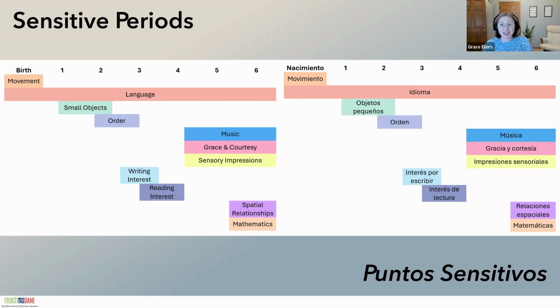When children are in these sensitive periods, you will notice they have intense focus. They will repeat skills or tasks often. They will be very committed to a task and mastering that task. And they will spend long periods of time very concentrated on a specific task or skill that they're trying to master. It's important to recognize that these skills are much harder to master if these critical windows are missed, because they all build upon one another.